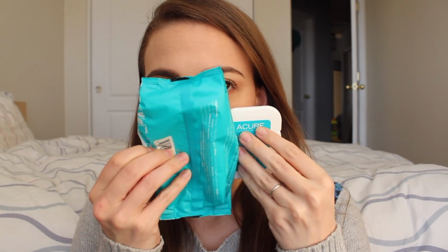I am also throwing away these Acure coconut and argan oil wipes. They've started to smell kind of bad. Again, I don't like face wipes for that reason. They go bad pretty quickly, and they burn my face a lot. I don't think there was anything in here that necessarily burned my face, but I was using these for swatches and things like that. But there's half the pack left, and it's just started to smell kind of nasty.